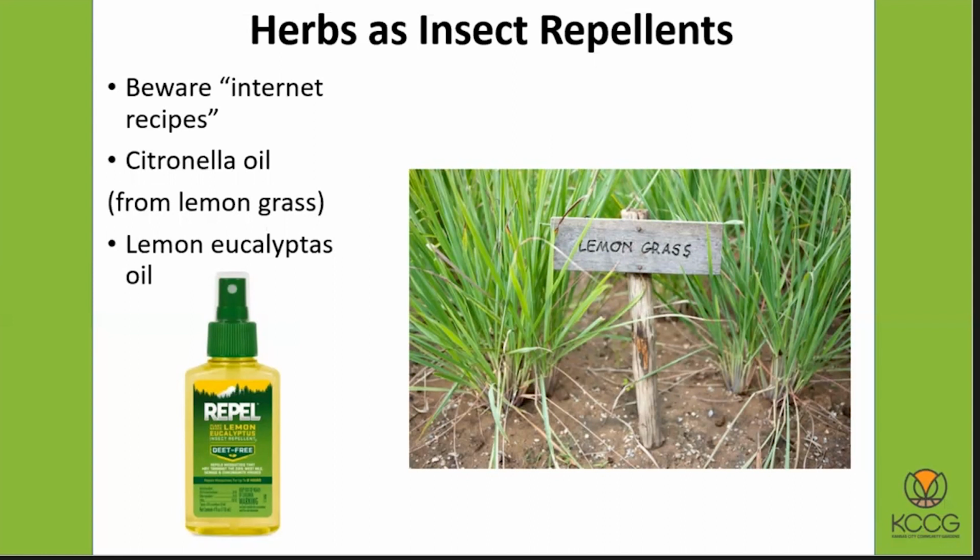One is citronella oil. You'll hear a lot about citronella, and people get citronella candles and things like that. So that actually comes from lemongrass, which is an annual herb, tropical. It's used a lot in cooking and has a real strong lemon scent to it. And they make some insect repellents out of that, citronella.